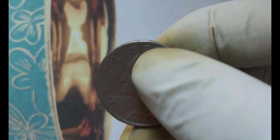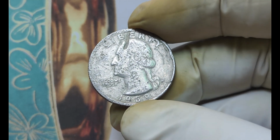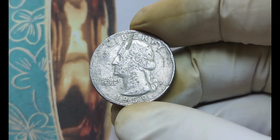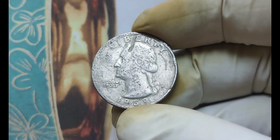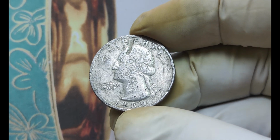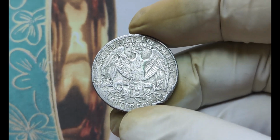Why are these coins so valuable? It all comes down to scarcity, demand, and history. Collectors love rare errors, high grades, and unique varieties because they're not just coins. They're pieces of art and history. The 1989 P quarter may seem common, but it's a reminder that treasures often hide in plain sight. Who knows? The next big discovery could be sitting in your pocket change right now.